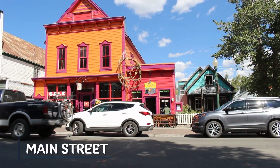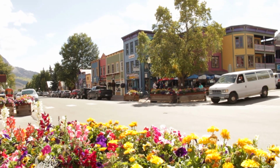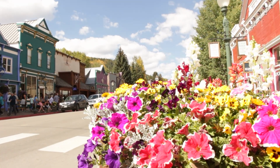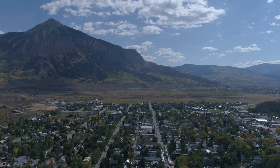Speaking of colorful, another thing to do here would be to check out the downtown, the main street. It is very beautiful with its colorful buildings and flowers all along the street, but also this is a great place to get some food. For a small town, they pack some great restaurants on the main street, whether you want Mexican or pizza or whatever, you can find it right here, right on the main street.